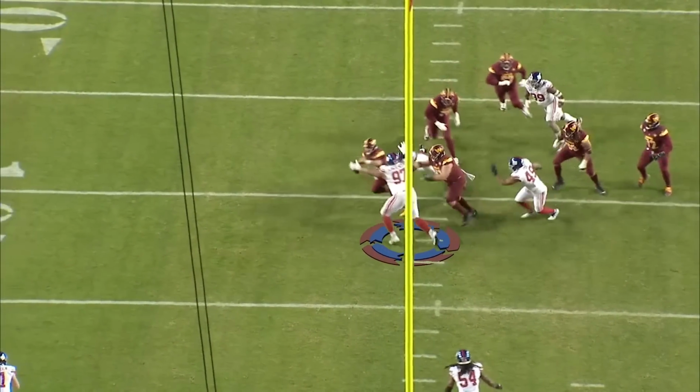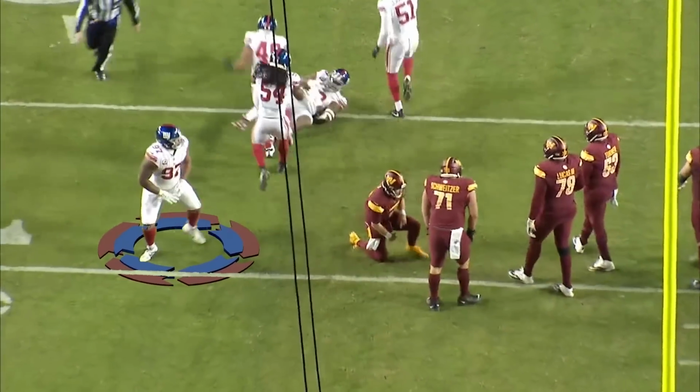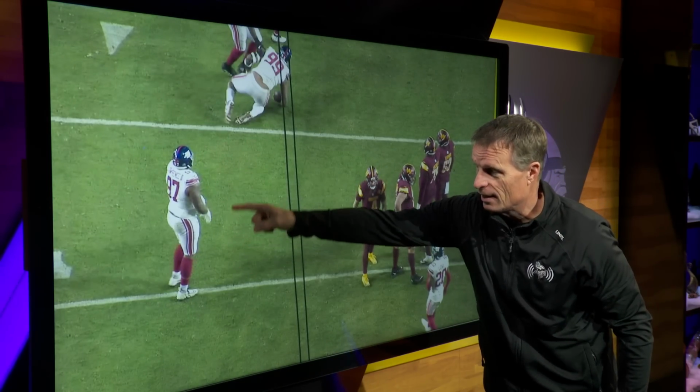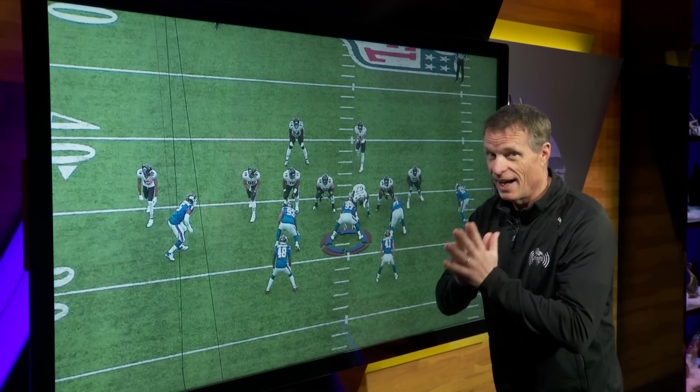And look at those feet. 350 pounds with those feet. This is a forced fumble. The Giants recover. Look at big fella right here. He's like, I don't care. I'm not celebrating. I'm tired. I'm big. This guy here, look at the size. Look at that. Look at this guy. That's a man. So let me continue with the Dexter Lawrence highlight film.